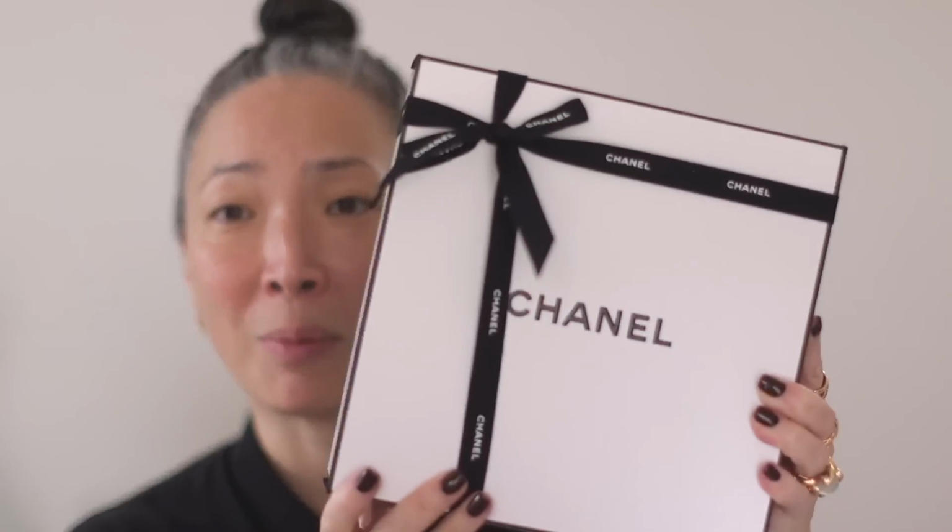So anyway, I think I got things from two different collections. I think one is either summer or pre-fall, and the other one is fall. I don't know, you guys tell me. It's just too much to keep up with. Okay, here is the Chanel box.